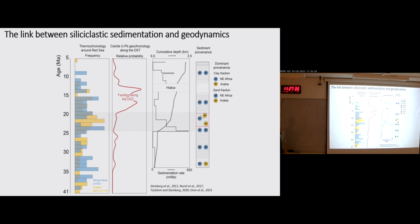Here is a summary of sedimentary data from the Levant Basin. The dashed line shows the cumulative thickness of the sedimentary section, whereas the solid line shows sedimentation rates. This is a summary of the provenance data that I acquired. Blue symbols denote dominant Northeast African provenance, and yellow symbols denote dominant Arabian provenance.